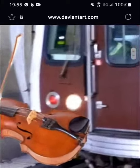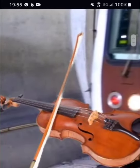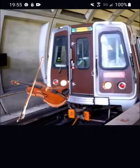So as you can see, the viola, like all string instruments, is very versatile. We sit right in the middle of the orchestra with the heart of the string section.